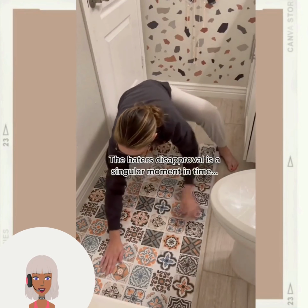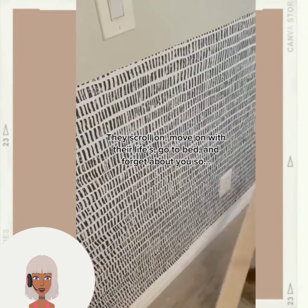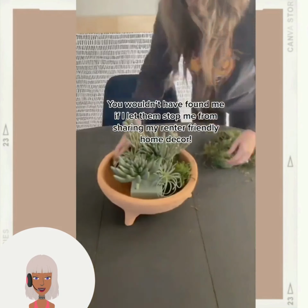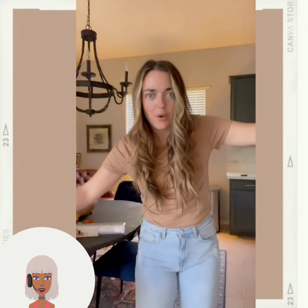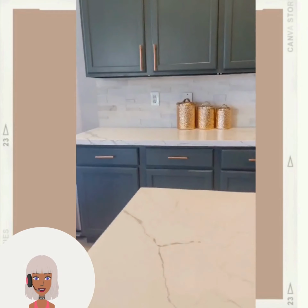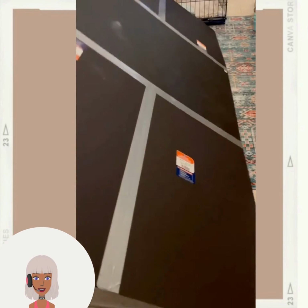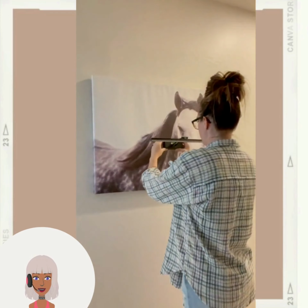Wow. Is this the same woman that was doing the flooring? Wow, she's really good. If that is her, she's found a great way to hack doing some clever installs. Peel and stick isn't an upgrade. Yeah, I absolutely think peel and stick is definitely an upgrade. We have upgraded our house so many times with peel and stick, and evidently so has she. This is absolutely incredible. You can do so many things with peel and stick tile, it's not even funny. You can easily transform a space, it's incredible.